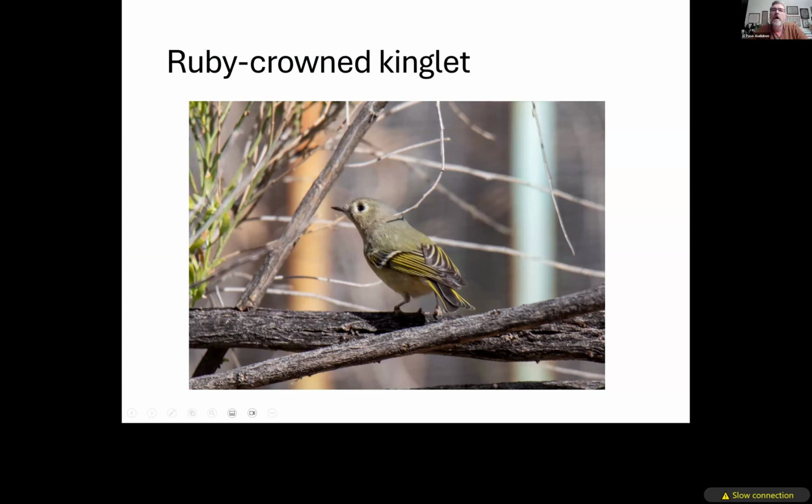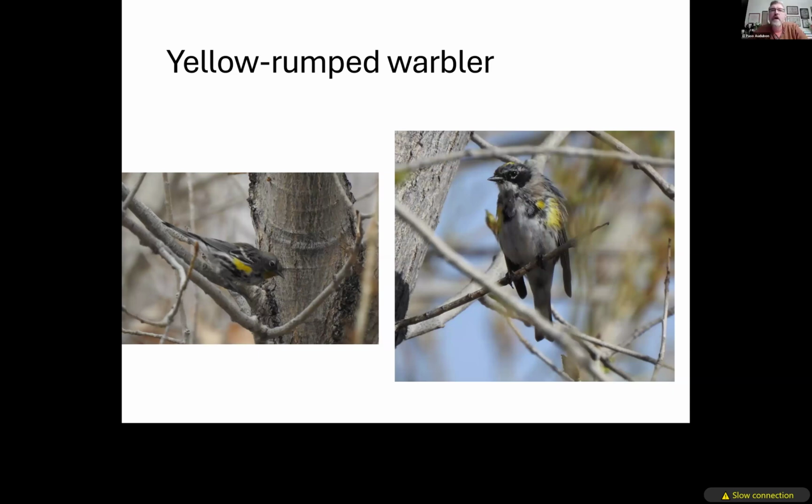You'll also probably see yellow-rumped warblers everywhere. They're winter warblers, and you'll see yellow-rumps sort of all over. We get the two different races of them. The one on the right is the less common. That's the Myrtle, which is more common on the East Coast. It has a white throat and a black face patch. The one on the left is more than likely an Audubon's. It has the yellow throat and doesn't have the big black patch.